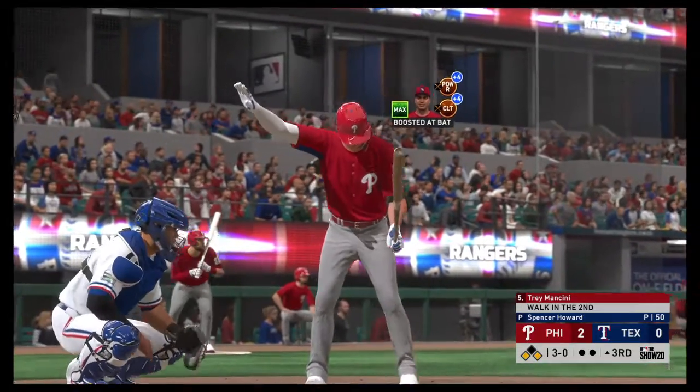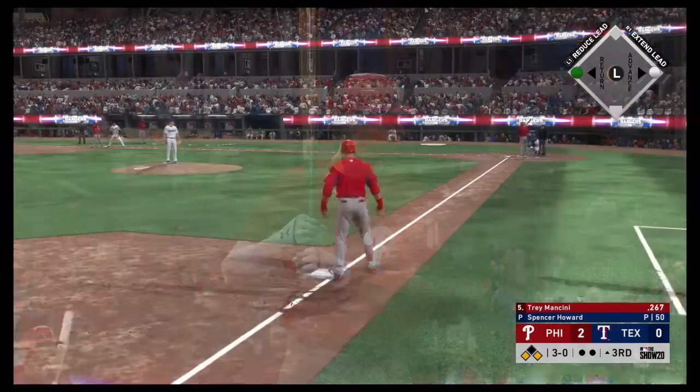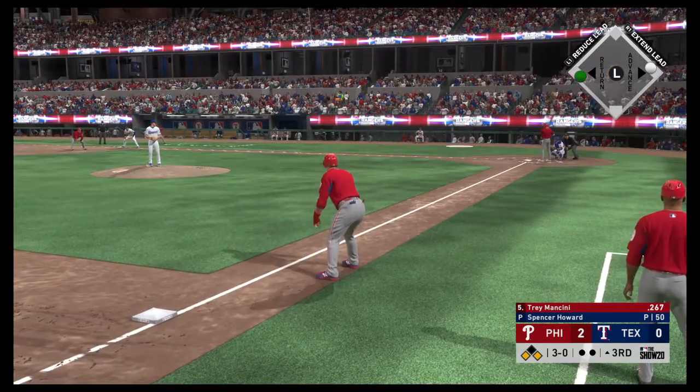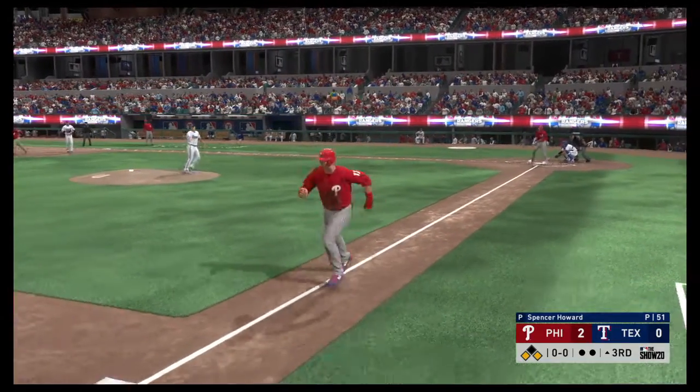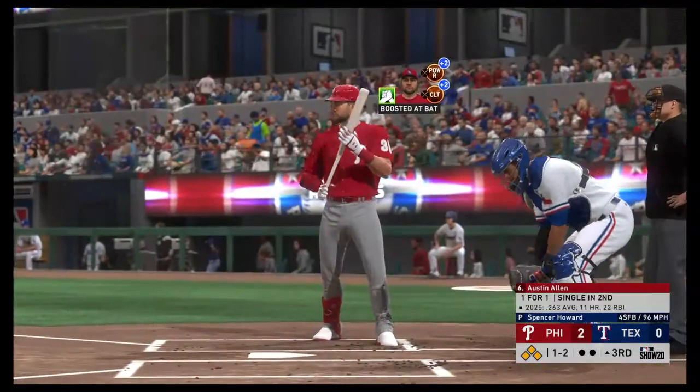So here's Trey Mancini, and their runners at the corners now. The right fielder, Trey. Runners are at first and third with none out. Get a good rip on it, huh? And this misses for ball 4. The second walk he surrendered here in the first 3 innings.